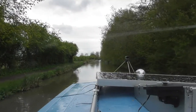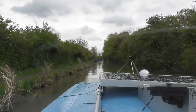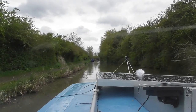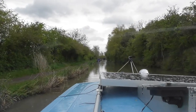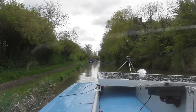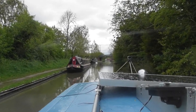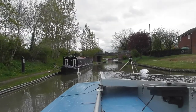So there's the narrowboat ahead, and it does look as though he's pulling in, almost, no, unfortunately he's not, and he's going further on. He's going under the next bridge, which takes you to Bosworth Marina. I think there are actually too many boats here at the moment for anybody to just pull in. Oh, that's good news, he's actually turned into the marina, so I can get past him now. He was struggling to get around.